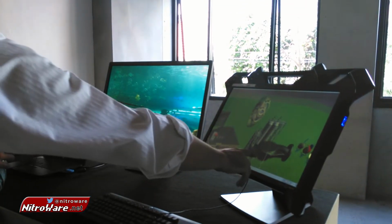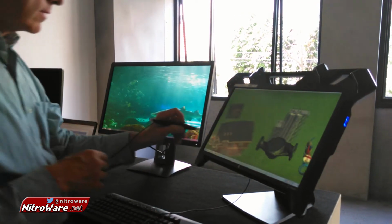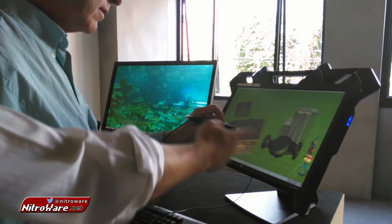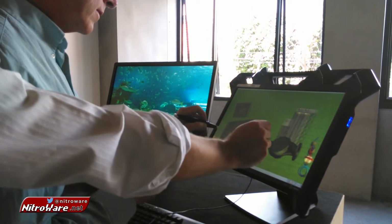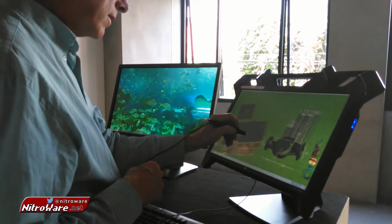You need to move in and out as well. You'll see it highlight when you get close to it. Actually move a bit closer because of your glass, there we go. So move just a little bit closer to it. See how it highlights it? Go forward. See how it highlights? Now click. The front button, sorry, the big button.